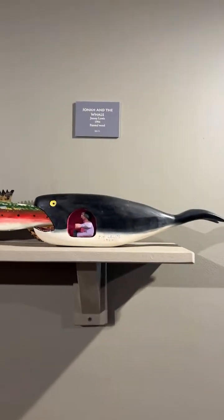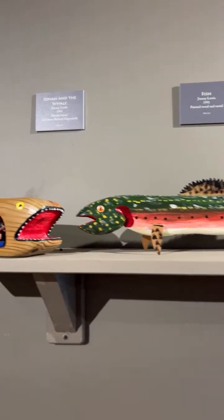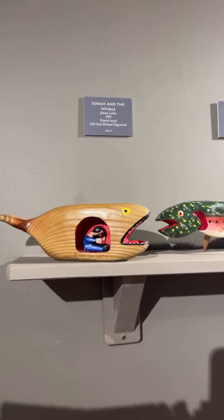We've got Jonah in the Whale here by Jimmy Lewis. Some other work. Here's another Jonah in the Whale that Mr. Lewis did in 1995.